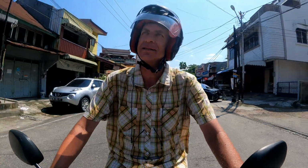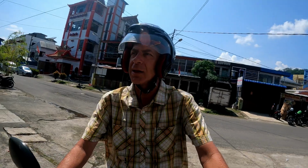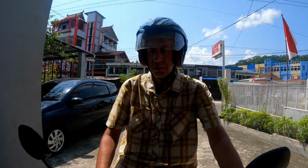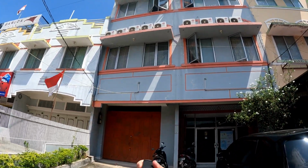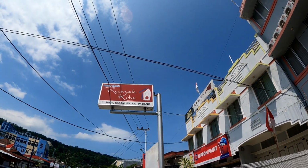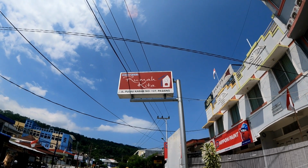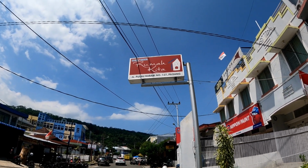Rumah kita. Rumah kita. And this is the outside of my hotel, right up there, the Rumah Kita. And there's the sign right there. I had to write that address down a lot this morning when I went to immigration. Boy, what a difference from Bukit Tinggi in terms of temperature.